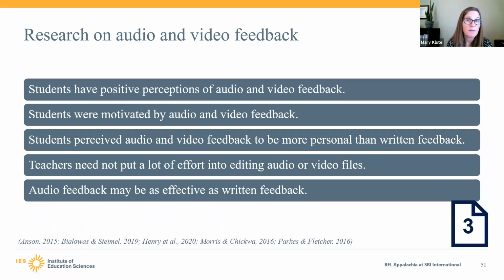Another option for providing feedback is to use recorded feedback. Most of the research on audio and video feedback has been done in university settings, although we did find one study that examined the use of this type of feedback with middle school students, but younger students might need more support to benefit from this type of feedback. Using audio and video feedback can effectively provide information to enhance learning, which is one of the characteristics of effective feedback that we talked about earlier.